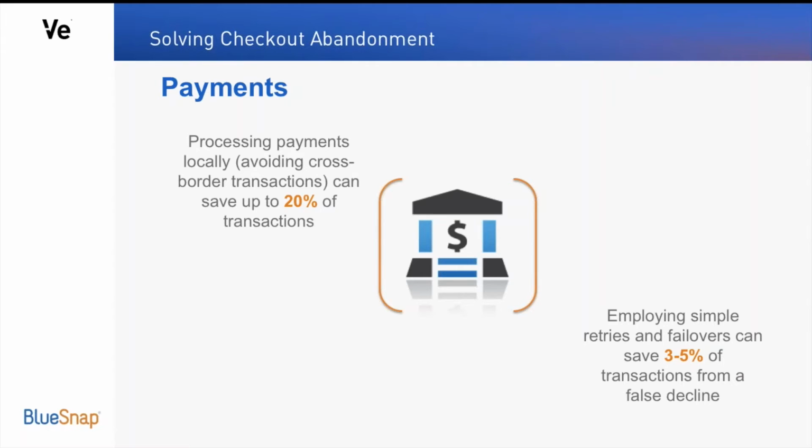Making sure you've got this kind of intelligence built into how you route payments is critical, especially as you start to sell internationally, but even just domestically. It matters a lot to have multiple paths. And believe me, we do not want to lose this customer at this point. This is the ultimate sin if we cause abandonment here. Hardest loss to take, right?